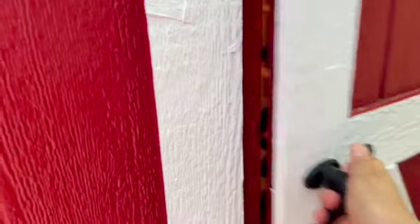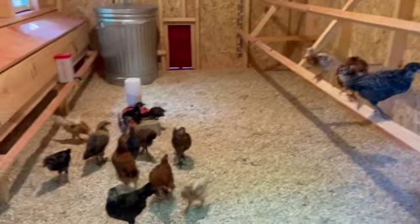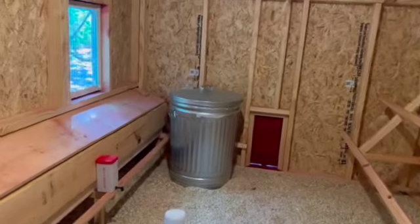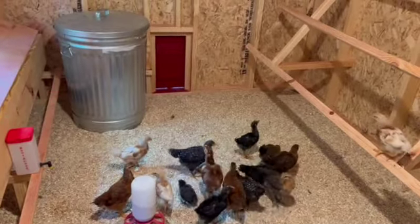Oh, let me open the door. There we go. And they've already found the roost bars. Got their food in here. Let me climb in here real quick. I'm bringing the brooder plate in, but they probably don't need it because it's so warm out here.